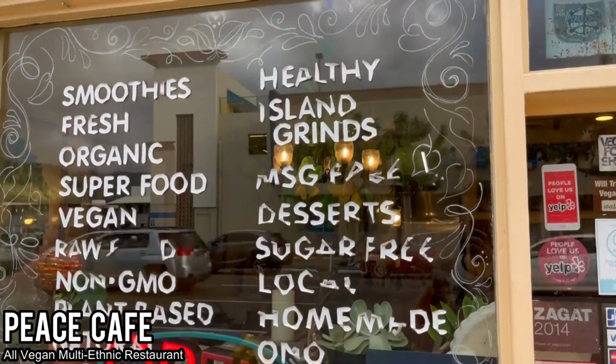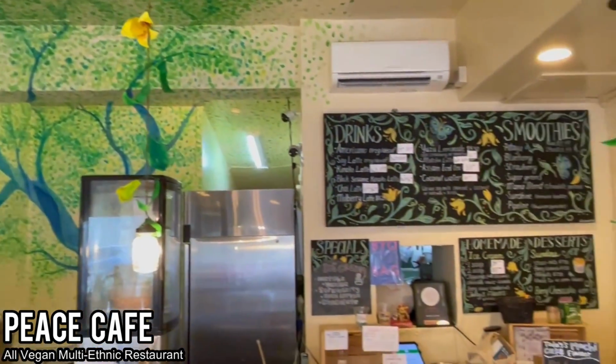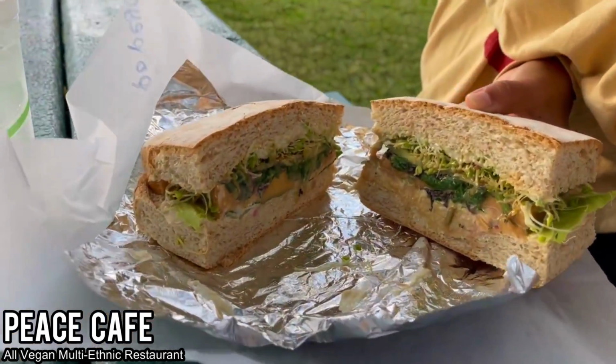The first restaurant is going to be Peace Cafe. Here it's a little bit of an unassuming but all vegan restaurant where they have a variety of foods from different countries and ethnicities. We're talking Asian, African, a little bit of Europe and North American, but the thing I really recommend you try is the katsu curry, or katsu curry, sorry. I'm getting my Japanese and English a little mixed up.